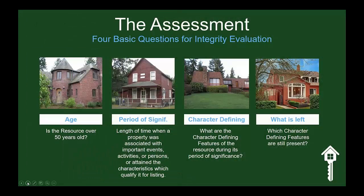This is what I like to do when I'm thinking about integrity: ask myself these 4 basic questions. Really knowing just by looking at it from the street, without doing any research, is it 50 years old or not? What period of significance might we be talking about? Is it a resource that looks original to the way that it was constructed, or maybe it had a remodel?